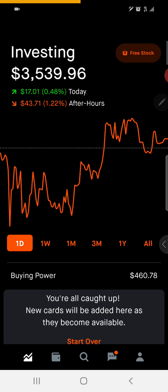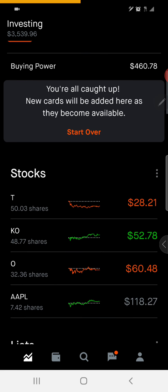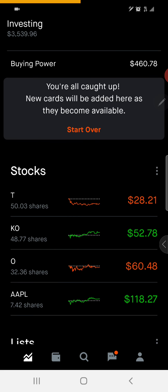Alright, so to start off, I want to talk about this part of the portfolio. Now, this is my equity. I don't care what it is. I just invest what I invest monthly, and that's it. I don't care how much it's been down, how much it's been up. I really don't care. I have 4 stocks, and what I care about with these stocks is how much they pay a dividend in.